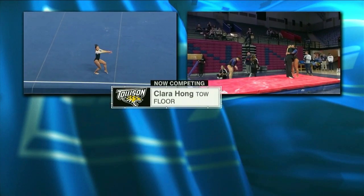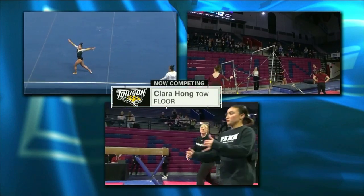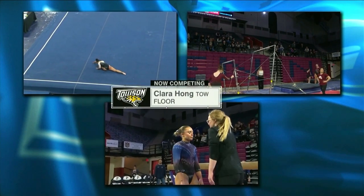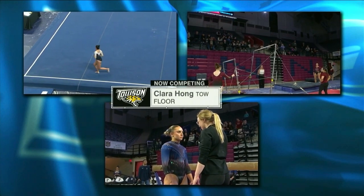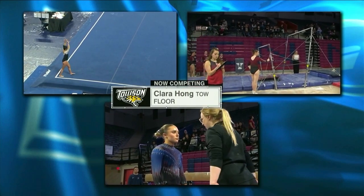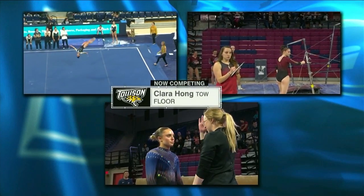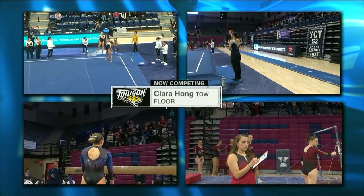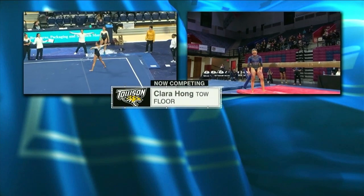9.9 on beam we saw just a moment ago. Now switches over to work on floor for Clara Hong, the senior from Sugar Land, Texas, Pearland High School. High score of the day with a 9.9 on beam. Try and continue to bring that success into things on floor. And look at how much height she gets on that whip full. Toes are pointed throughout. Beautiful.